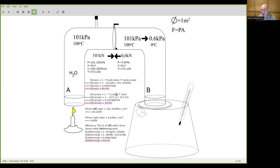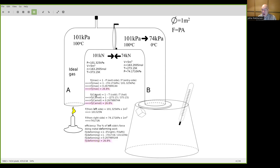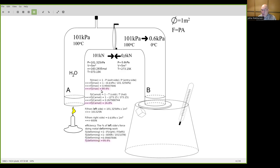But as I mentioned, when we had ideal gas, we got the same Carnot efficiency values from the pressures, but now we are not getting the same. If we calculate the efficiency from these pressures, we get 99.4% efficiency. So it means that all of this pressure can influence and cause the irreversible deformation to this metal with 99.4% efficiency, because there is almost no resisting pressure force coming from this side.